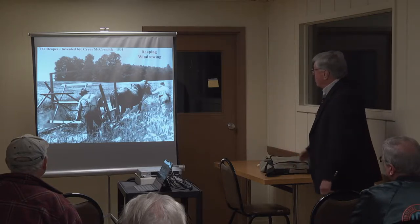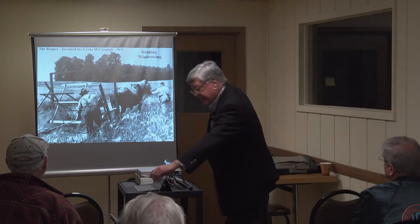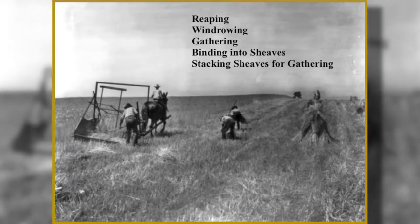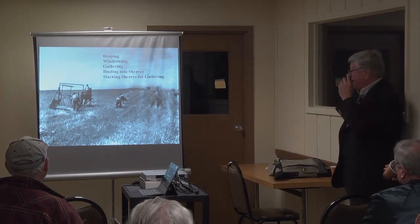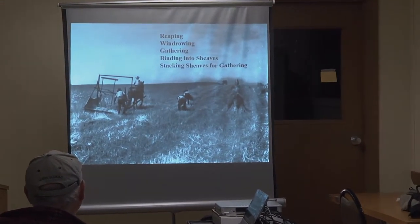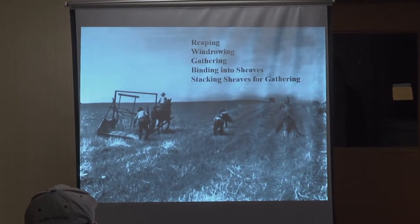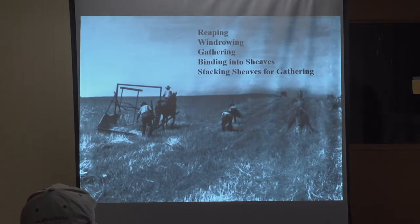So you've got a horse with one man tending the horse, another man raking off the grain as it's cut. And can you imagine doing that on the Great Plains? I mean, doesn't it look intimidating when you look at the horizon line? But look at all the people that are involved here. You've got a man tending the horse, a man raking the grain off the board. You've got a couple people then picking up the piles, tying them into bundles, into sheaves, and then other people putting the sheaves all together into a shock. So a lot of labor was still going on.